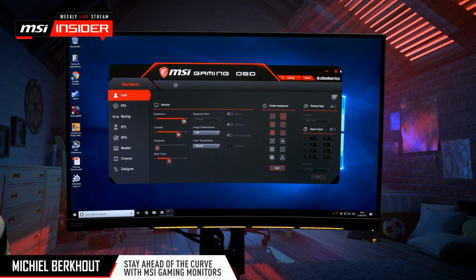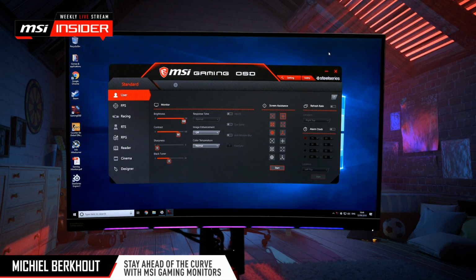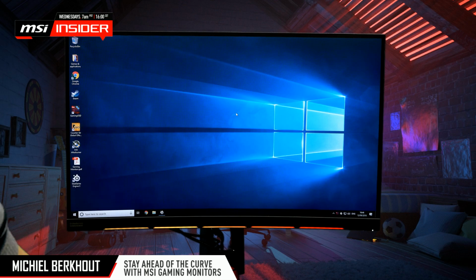But as I told you as well, there is more about this monitor, and that's the RGB on the bottom of the monitor. It's also on the back, but of course it's hard to see the back of your monitor if you're in front of it. But it's not just for entertainment. You can actually use it in the game, so it benefits you in the game.